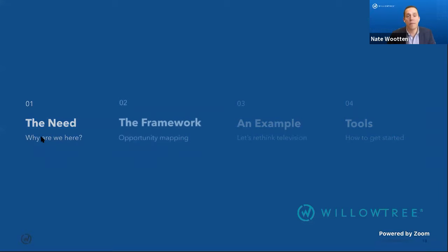Then we'll hand it over to me. I'm going to introduce the jobs to be done framework and concepts that we've nicknamed opportunity mapping. That's in theory. So then we're going to see it applied in an example. We are going to reinvent television using this framework, and you'll get to really understand more of a storyline of how this works. And then at the end, we'll reveal the template. We'll link you to that, and we will reveal 2 more bonus tools that are available to you. And additionally, we'll save 10 minutes for Q&A.